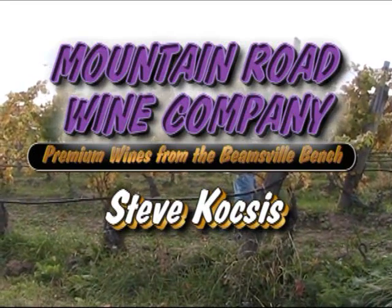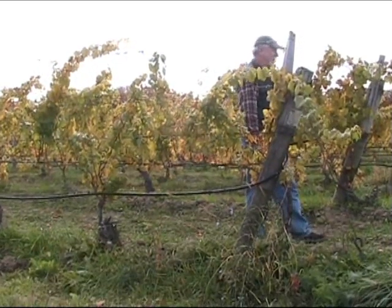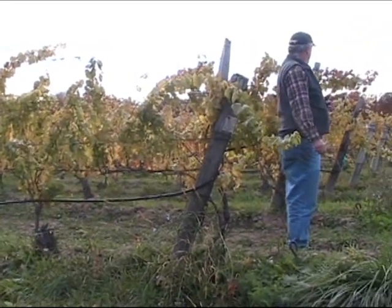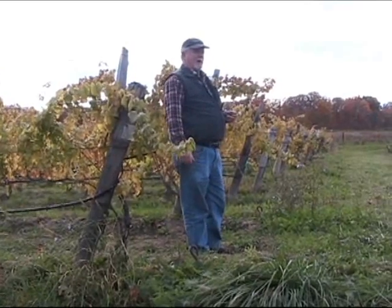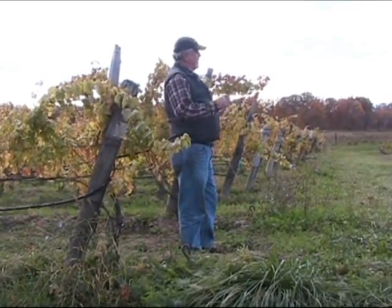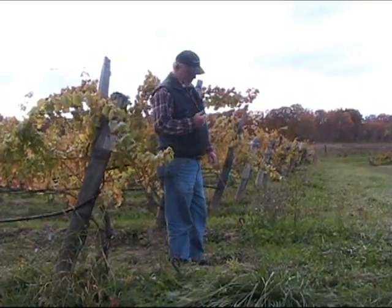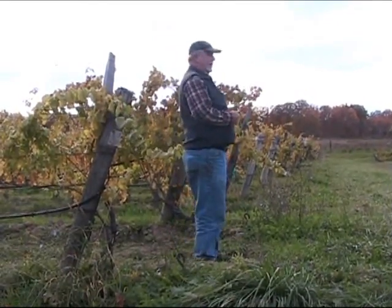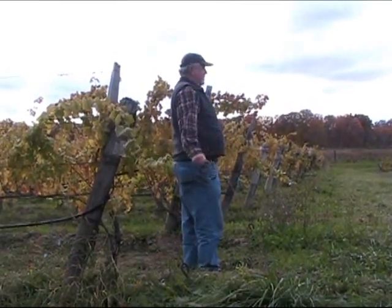Afternoon sun can get very hot, and it will actually sunburn the grapes, and it will affect the flavor profile. The first 18 rows here, the top and middle, are what we produce our reserve Chardonnay from, and the next roughly 20 rows is what we produce our regular barrel fermented Chardonnay from. People usually ask, what is the difference between our reserve Chardonnay and our regular barrel fermented Chardonnay? And the glib answer is about $10.